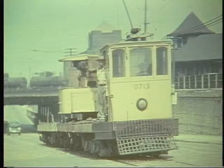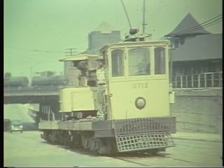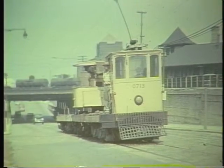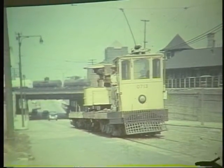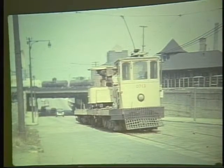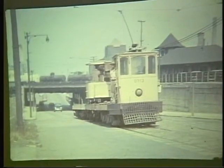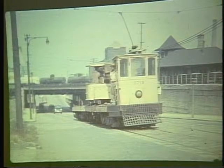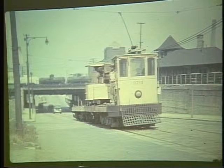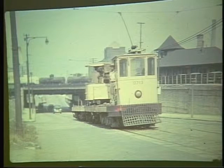Now, this is a work car. It's not a passenger car, it's a derrick car, but it's the only picture I had of a car in this location, so I had to use it. By the way, at the Northern Ohio Railway Museum, down near Chippewa Lake, we have one of these, and we're hoping to restore it someday. Actually, we have everything in that picture. We have the derrick, and we also have the flat car. Okay.